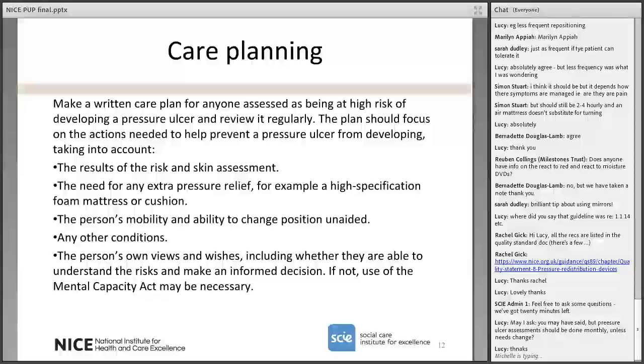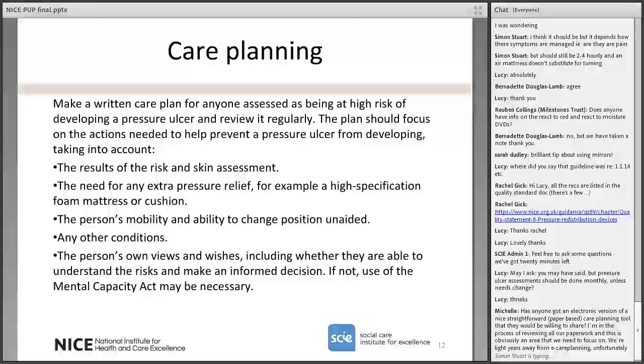So just thinking about the care plan, the focus on the actions needs to be about preventing pressure ulcers from developing. So that's building in the results and the risk of the skin assessment and how people can have their skin assessment undertaken. I've talked previously about if people are helped to visit the toilets, or with dressing, then that skin assessment can be undertaken at that point, and it doesn't necessarily have to be a registered nurse that completes that skin assessment. It's only if they have concerns, so if they find a non-blanching red area or even a red area and they're not comfortable with performing the blanch test, then they can report that to a qualified member of staff.